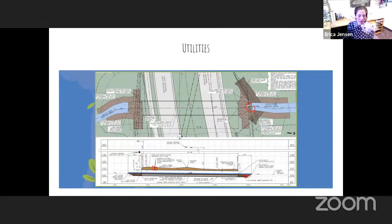You can see all the overhead. There's the overhead fiber optic one. We were able to luckily raise that one. Overhead electric here, overhead electric here. So there's just a lot of utility constraints. And again, our most favorite utility pole right there.